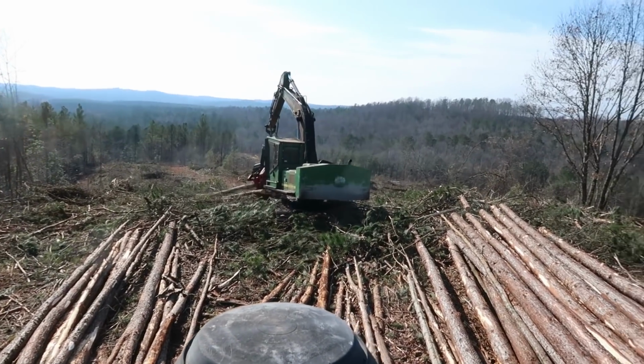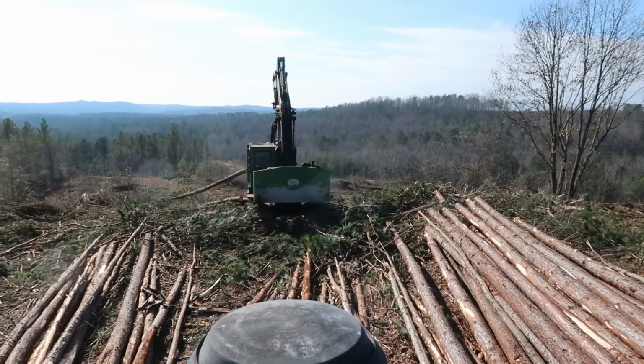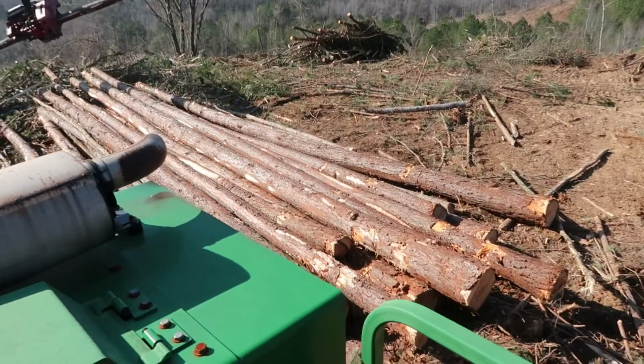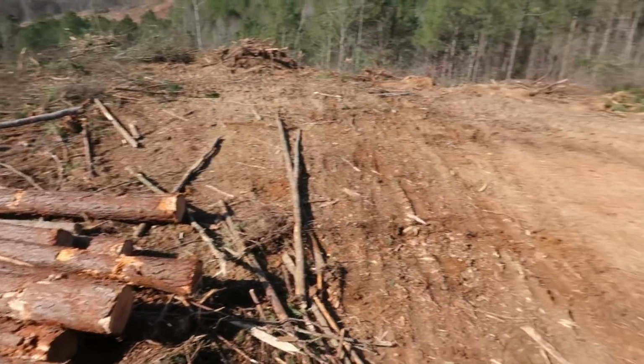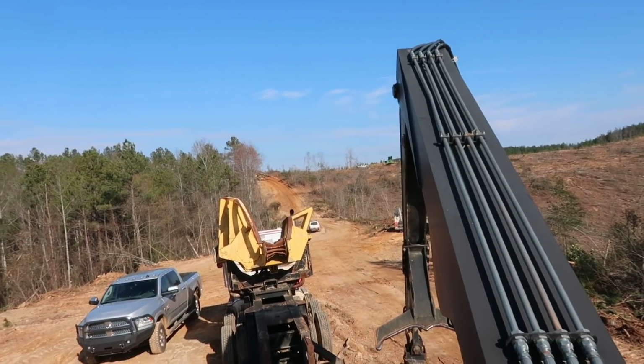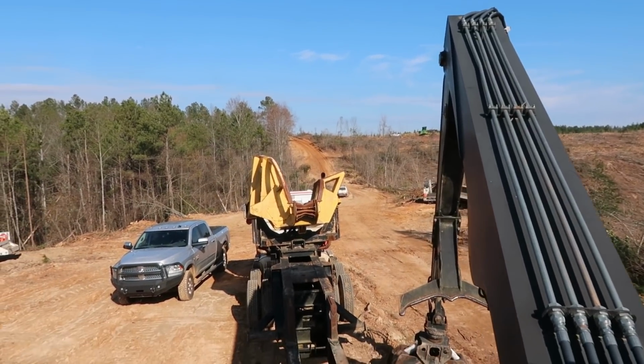Alright, it's lunchtime. We're at 8 loads, what I've loaded so far. Dad's carrying that and on up the hill. Dad got here a little bit ago.